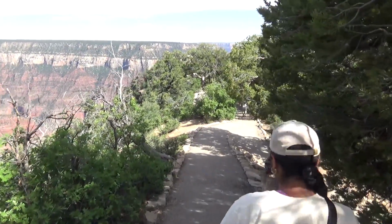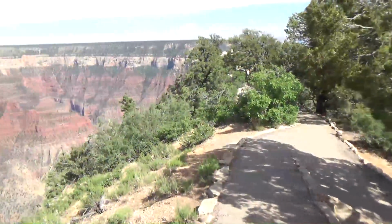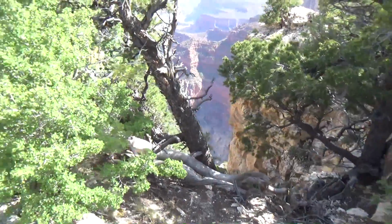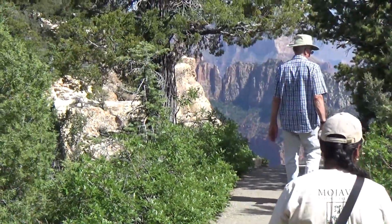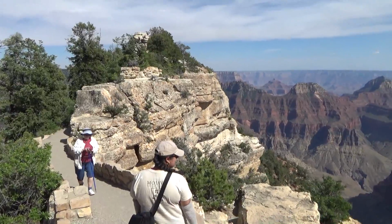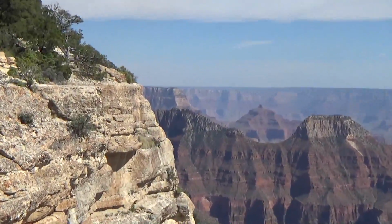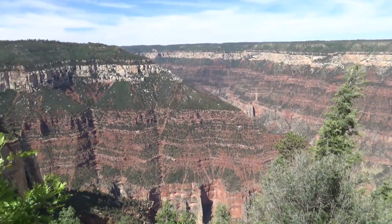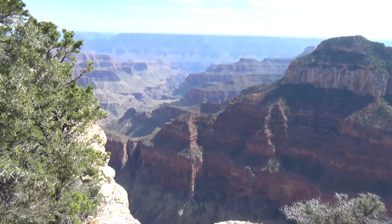So we're gonna walk out to Bright Angel Point. My mom's freaking out just a little. Yeah, I'll do it. I'll go first. And it looks like the trail goes right off the edge there in a lot of ways. Bright Angel Canyon.